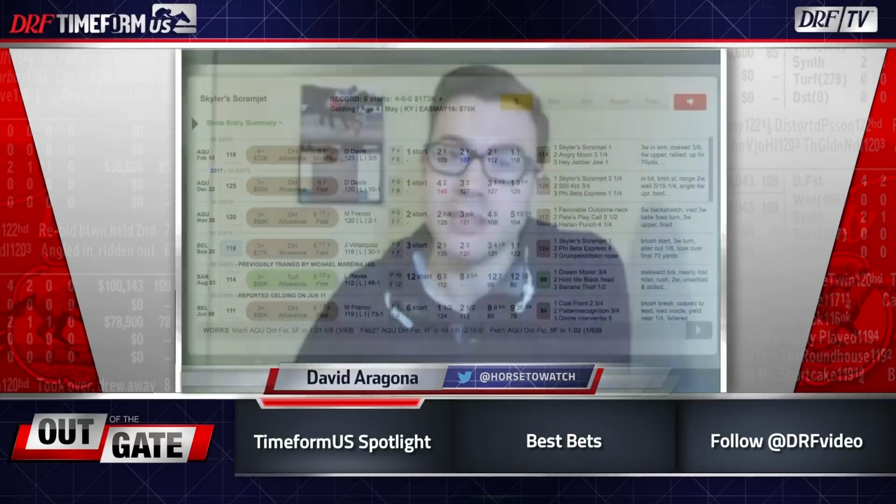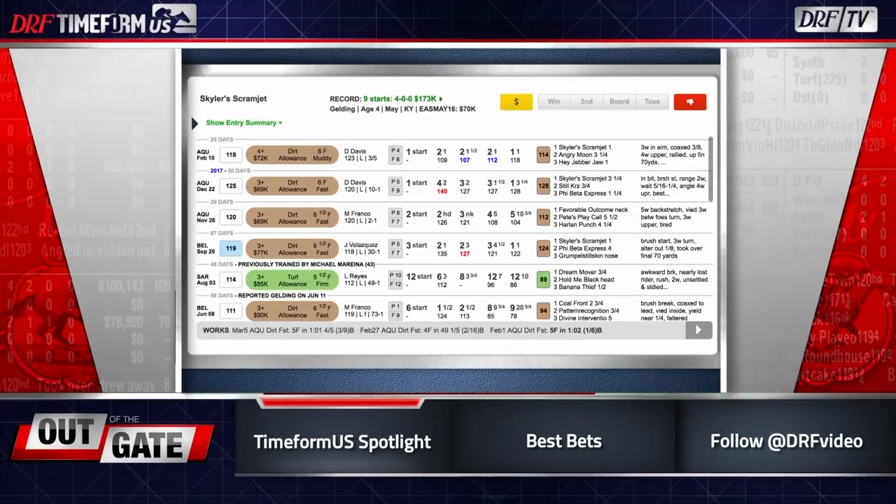Another horse that's likely to take money in this spot is Skylar Scramjet, the 5 horse, stepping up in company, really trying the toughest field of his career, making his stakes debut now as a 4-year-old. And he's coming off 2 straight wins at Aqueduct. He's just been in stellar form since switching back to the Michelle Nevin barn. He ran a speed figure 2 back of 128 that would make him one of the horses to beat in this spot.